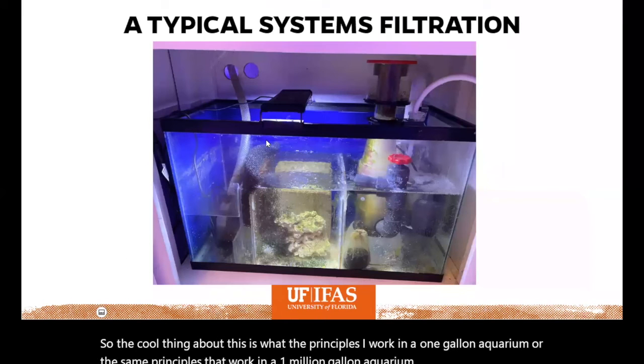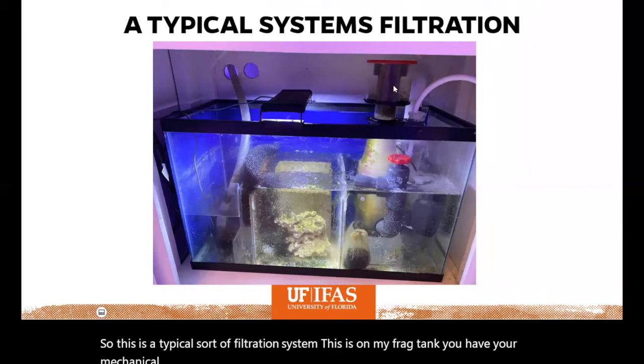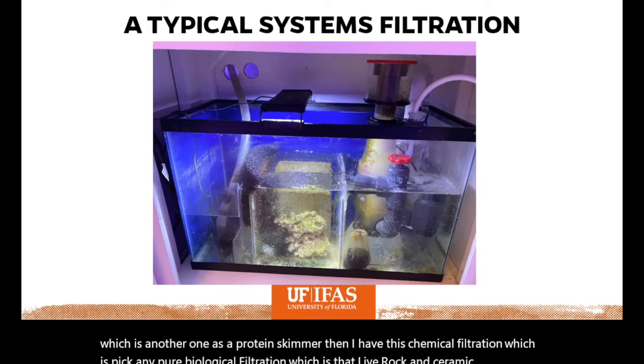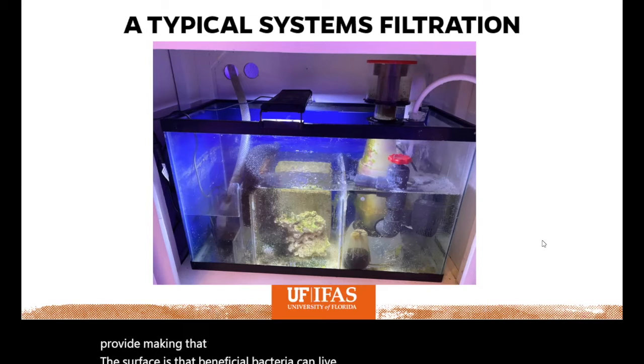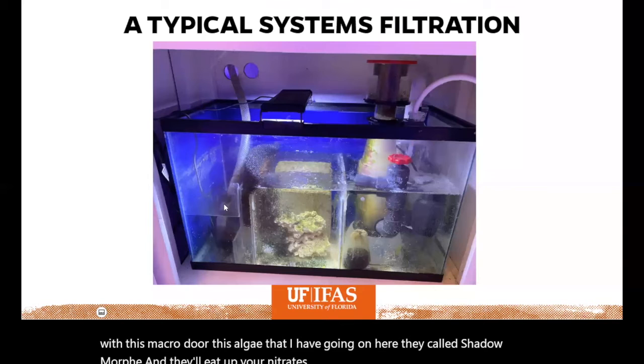So this is a typical filtration system. This is on my frag tank. You have your mechanical filtration here, which is my filter sock, and then my foam fractionator, which is otherwise known as a protein skimmer. Then I have this chemical filtration, which is ChemiPure. Biological filtration is that live rock and ceramic media, making surfaces that beneficial bacteria can live on. Then there is biological filtration with this macroalgae that I have growing on here. It's called chaetomorpha, and it'll eat up your nitrates. And then mechanical filtration with that filter pad.